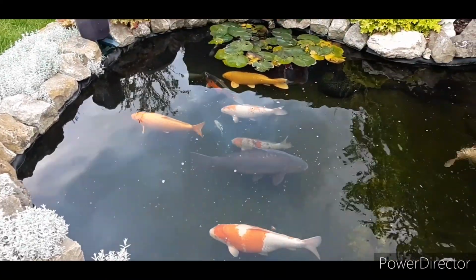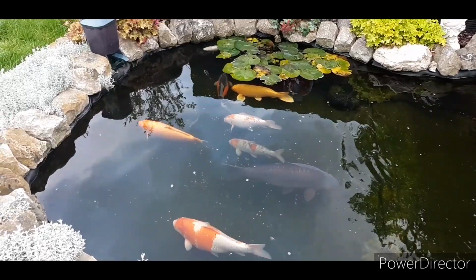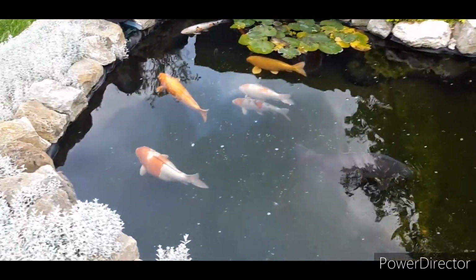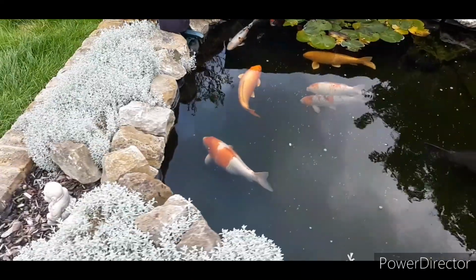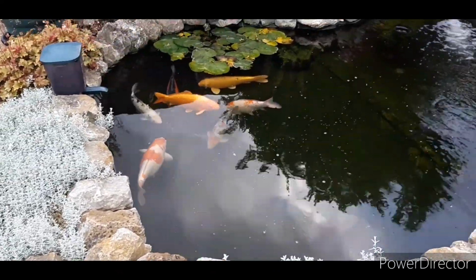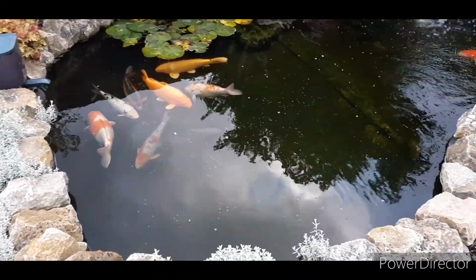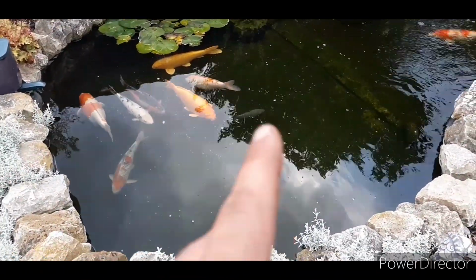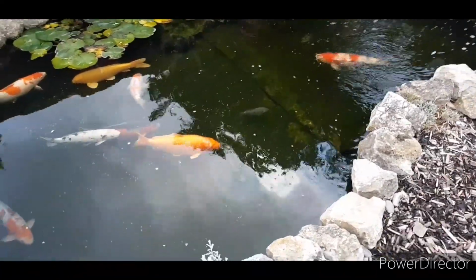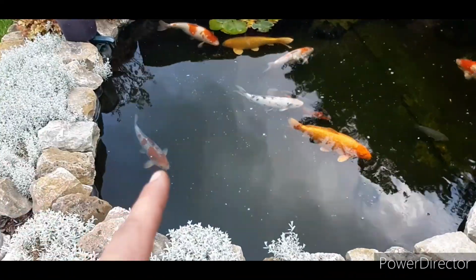But as you can see, the little fish ain't really bothered by the big fish, and the big fish ain't bothered by them, so I think they've settled in well. My sorry guy down there that I had from the spawning, that come obviously from the Ashiba being the dad.